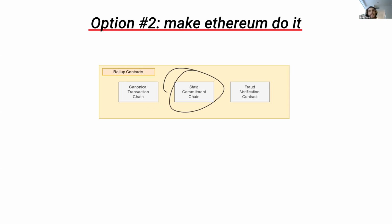Then the state commitment chain, also pretty straightforward, is also an append-only log, except that this is where the transaction results go after the layer 2 nodes have executed the transactions. The results get posted to this state commitment chain. It's an append-only log, but there is a case in which this state commitment chain can be deleted.